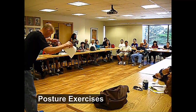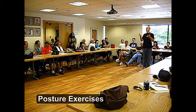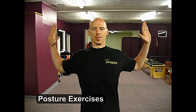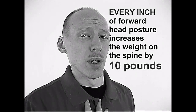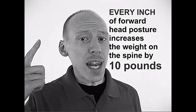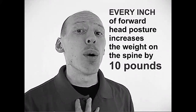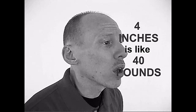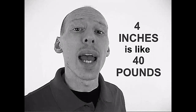And the worse your posture is, and the more out of alignment you are, the harder the rest of the muscles of your body have to fight to keep you in balance. As I mentioned in Part 5 of the Falling Solution System, for every inch that your head is forward, it increases the weight of your head on your spine by 10 pounds. So as an example, if your head is 4 more inches forward than it should be, that's like 40 pounds pulling you forward all the time.